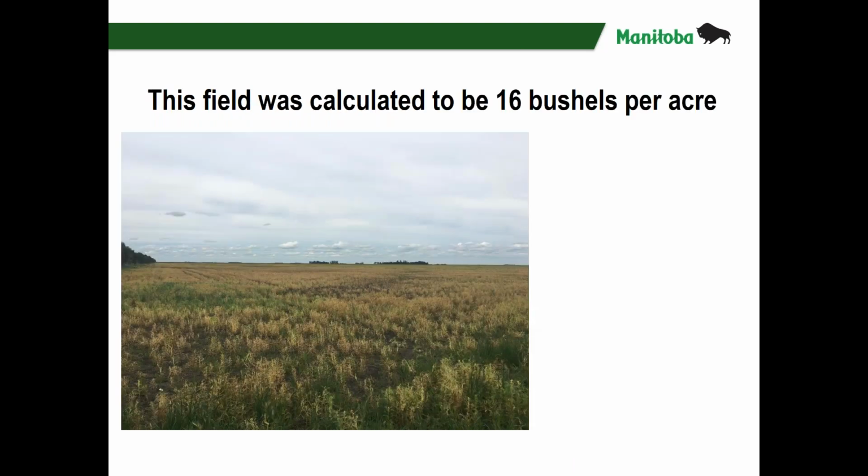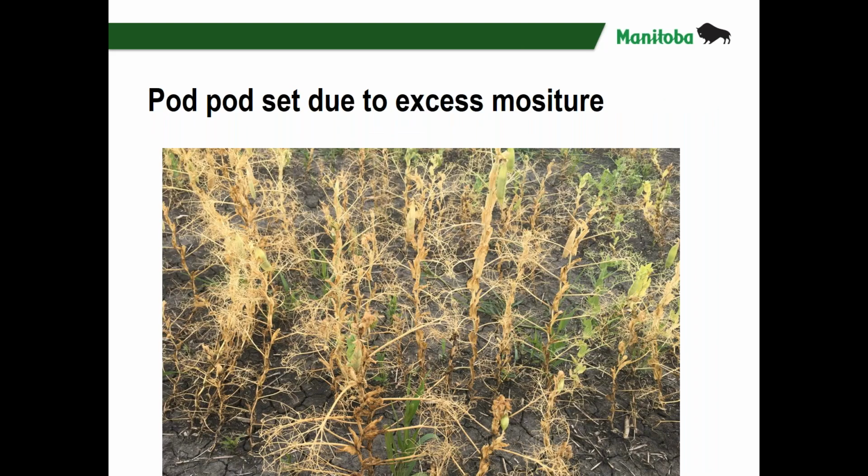This field is only 2 miles away from the original field in the first picture I showed you. It's a lower field. Again, this is pretty obvious. We're not going to have much here. We're only at 16 bushels an acre, and it looks very poor. You can see almost no pods on there, maybe 1 or 2, and maybe only a couple of seeds. The reason I put these pictures up is that there are yield calculators that you can find.